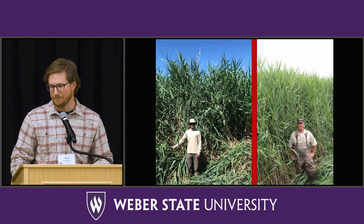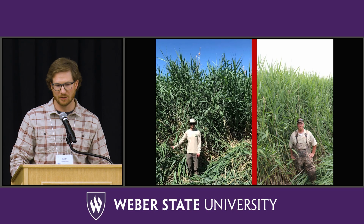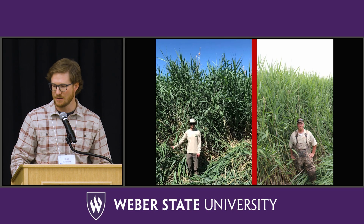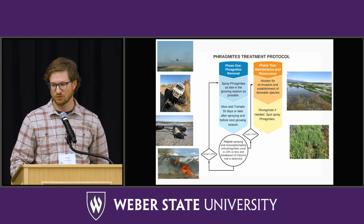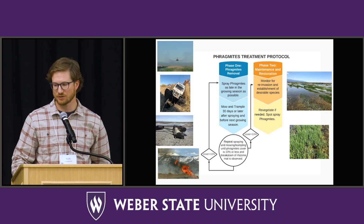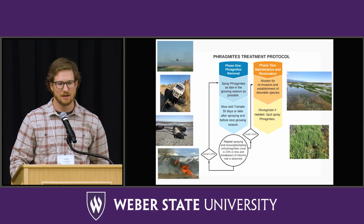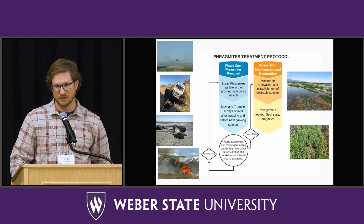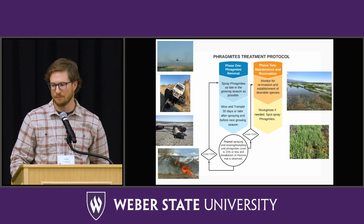And so in the last 10 plus years, there's been a significant effort by DNR, by both the Division of Wildlife Resources and Forestry, Fire, and State Lands. And we partnered with Utah State University to develop best practices to control Phragmites. And what that looks like is a two-phased approach. First, we do herbicide spray on Phragmites, followed by mowing. And the research found that we have to repeat those treatments for a minimum of 3 years in order to effectively control Phragmites. We repeat those treatments until we see 10% or less Phragmites cover, and then we move into our phase 2, which is maintenance and restoration.